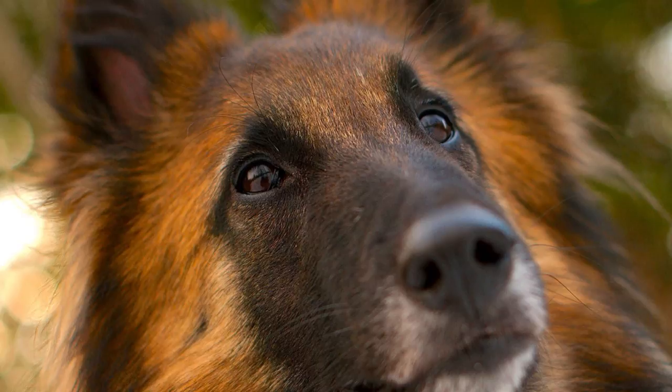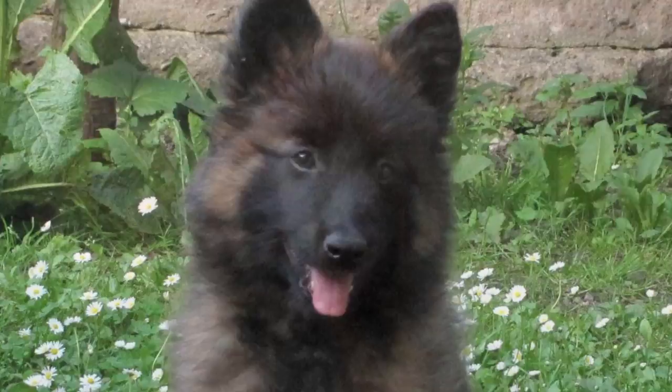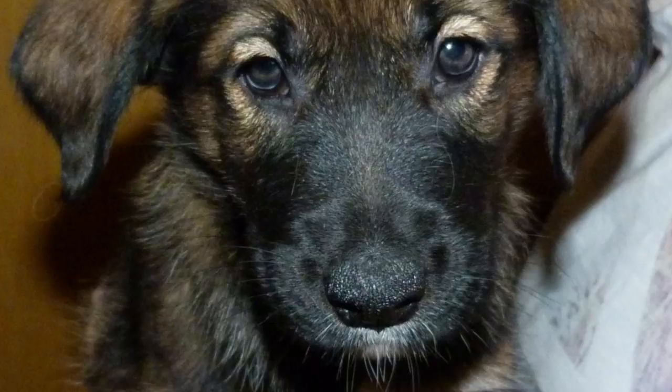Although there are several types of this breed currently recognized around the world, the Malinois, the Tervuren, the Groenendael, and the Lakenois, this beautiful dog wasn't always very popular. Over the years, due to their stable, affectionate, loyal, and obedient personality, they began to be valued as pet, therapy, and service dogs for disabled people.